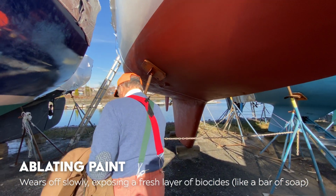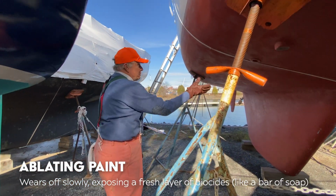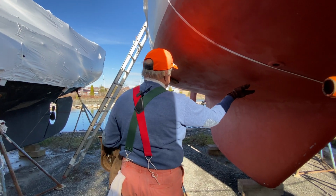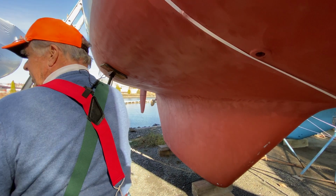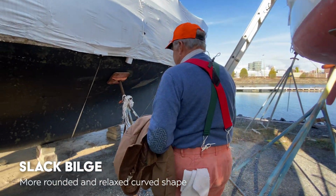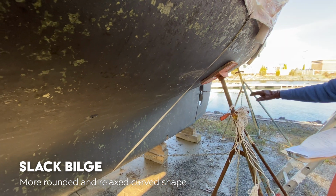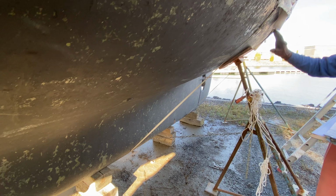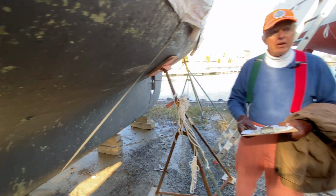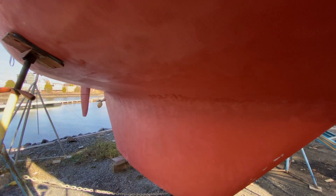And also notice too, the hard flat bilges. This is what they refer to as a flat bilge. And compared to slack bilges, there's a boat next door to us here that has the older style slack bilge with a full-length keel to it. That's very acceptable cruising design. There's nothing wrong with it whatsoever, but it's not fast. It's not as fast as what Lapworth did with this design.